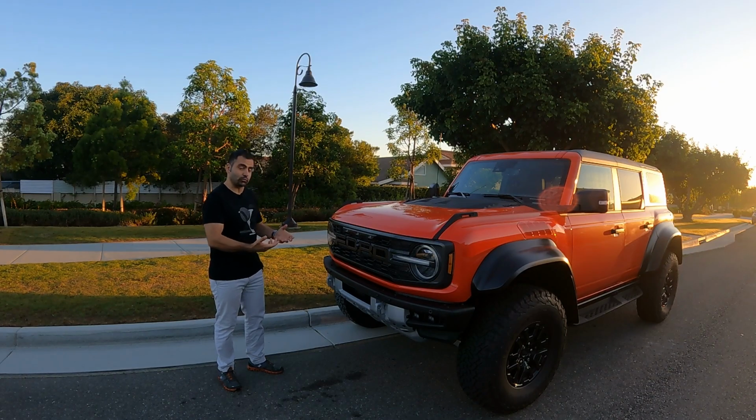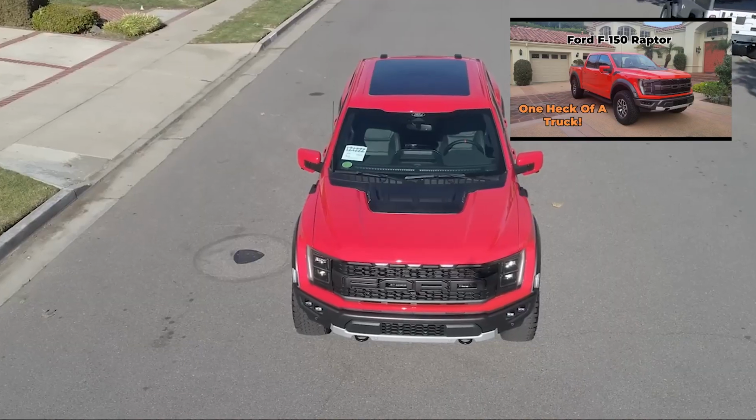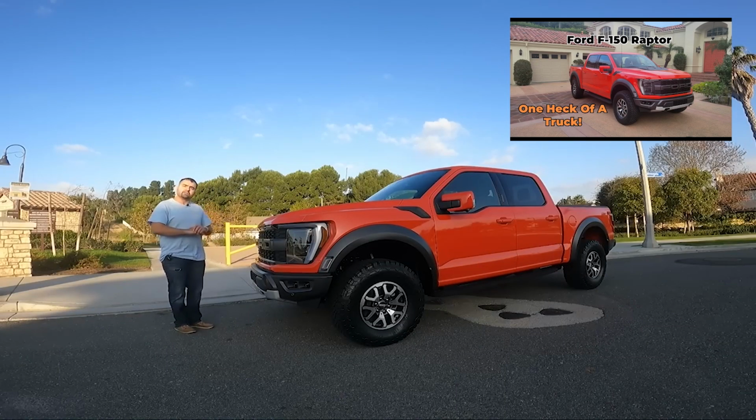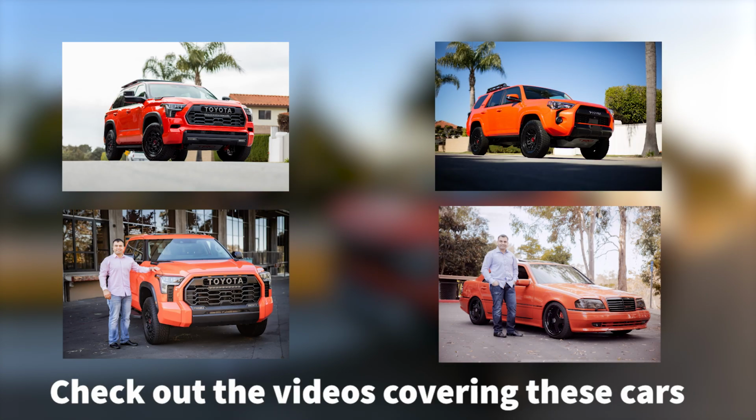This is not my first Ford Raptor. I also had a 2022 Ford F-150 Raptor in Code Orange, and I've had plenty of other orange cars, which is actually my favorite color. It's just something about that color orange that gets my attention.